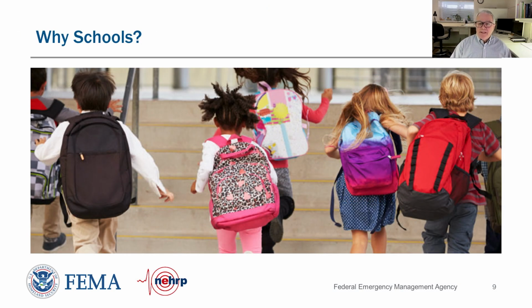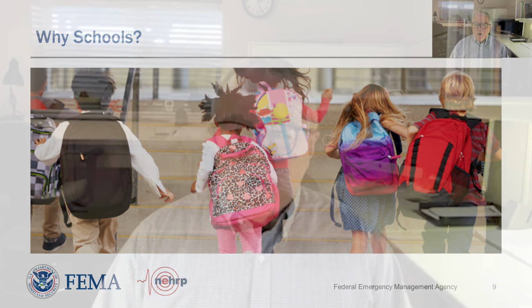In many ways, this guide is about making school buildings safer, but it's also about schools as institutions. Schools as institutions are absolutely integral to the health, the vitality, and the well-being of young people, families, communities, and the nation. Schools are central to the concept of resilience described in the mantra, jobs, schools, and housing, each a key element affecting recovery of communities. And schools, well, they contain the future of our nation.